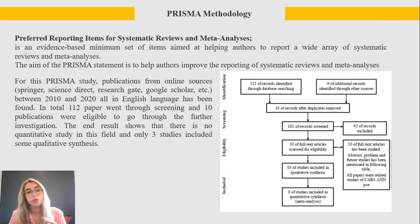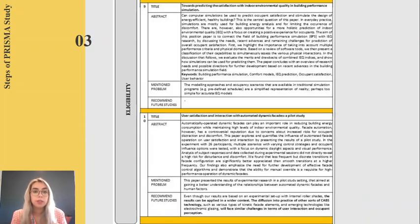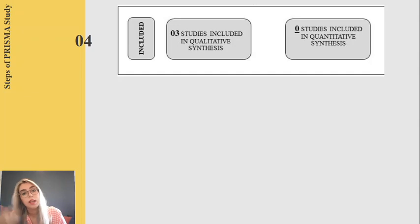In the following slide, I will show you parts of this study, although there are huge tables. So if we go through them, in the first phase, the identification, as I mentioned, 112 papers are identified. After duplication, 102 went through screening. Basically, in the screening phase, we classify them based on their main focus of study. Then, out of 102, 10 studies were eligible for the full text studies. In this case, we looked at their problem formulation, their main outcome, and whether they had any synthesis or suggestions for further studies. And lastly, the study shows us that there are only three qualitative syntheses and zero quantitative syntheses.